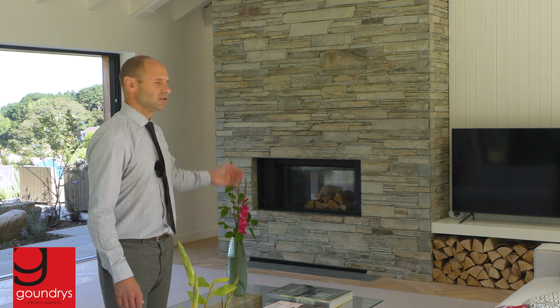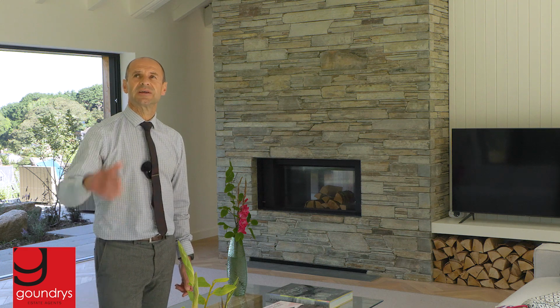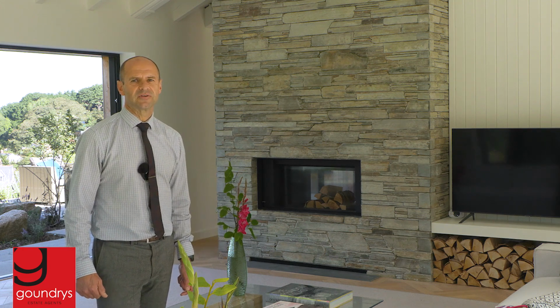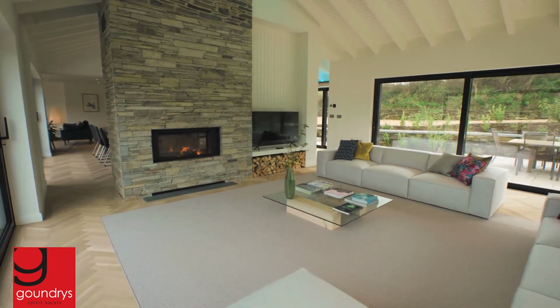We have a magnificent dual-sided wood-burning stove, which heats the dining section, the other side, as well as the living section. These wonderful vaulted ceilings that give that beachside home feel with mood lighting to help as well, so that you can set the atmosphere dependent on how you're feeling of an evening. Really, every attention to detail has been taken into account for this magnificent property.